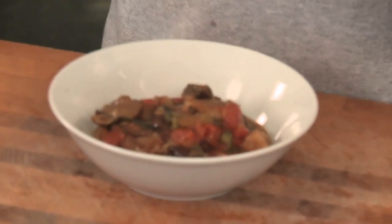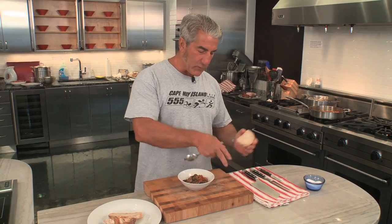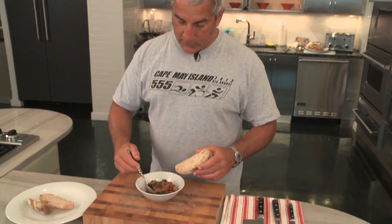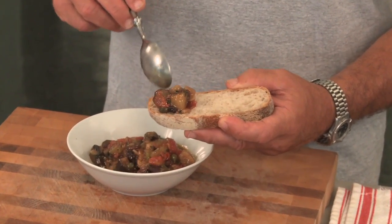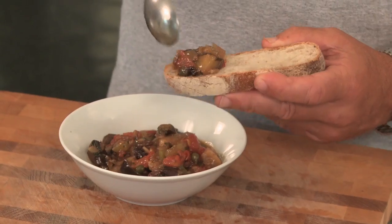Real simple. I know people are doing like vegetarian Mondays or something. This is like such a great main dish. Have some dried cheese, have some fruit, have a tomato salad, something else on the side. This works as a main course beautifully. But normally, this is what I do. If I have fresh bread, it's on fresh bread. If I've got old bread, I toast it.